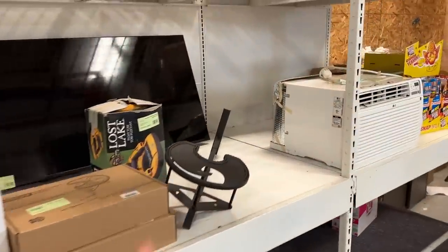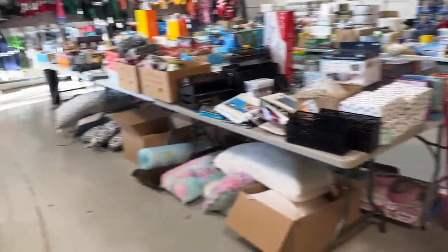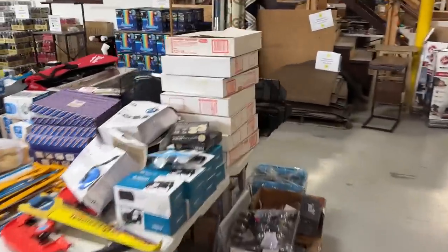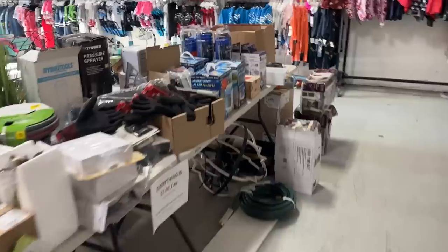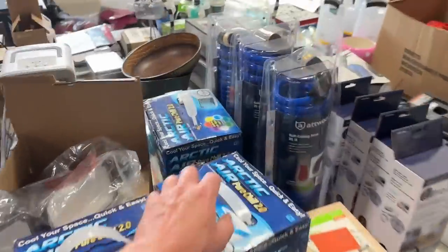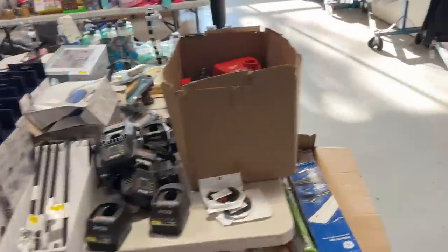You know, a few other, some of the Ryobi stuff. I do have some more Ryobi stuff. I should test it. Maybe I'll do that tomorrow. The Arctic Chill, Arctic Air. I don't remember what they're called. These things. I'm a little surprised we still have three left. We had a pallet of these once and they were gone in like 20 minutes.